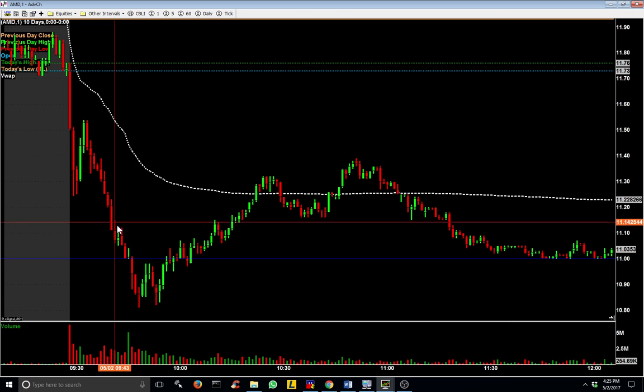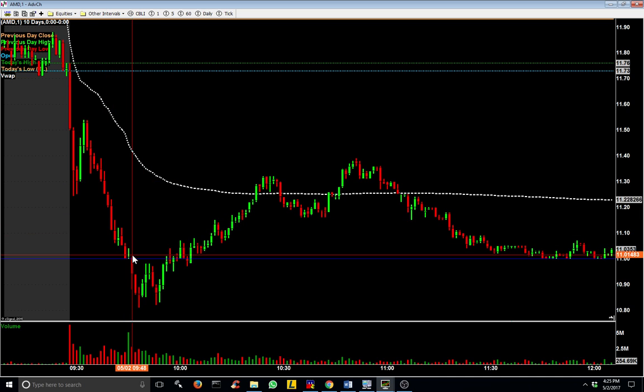We were stopped out of that initial trade. We were long AMD. We were stopped out for the 13 cents. And at 947, Titus reversed and shorted AMD at $11.01. And at this time, the stop was discussed. It was a very, very small risk of 5 cents. So our stop was $11.06.